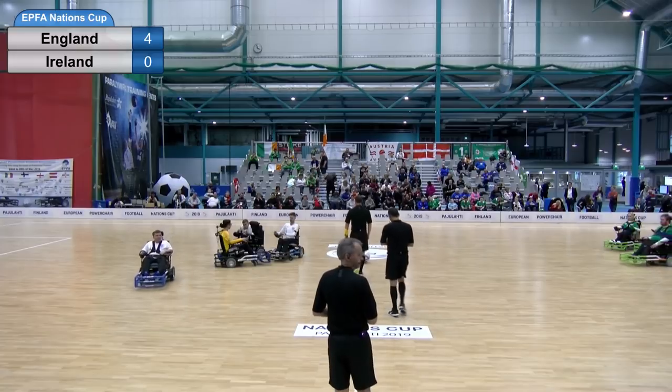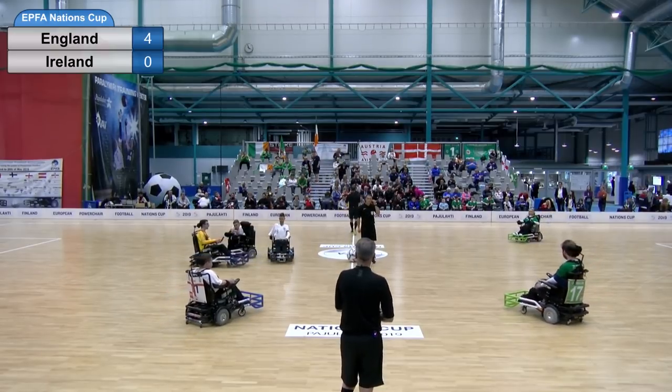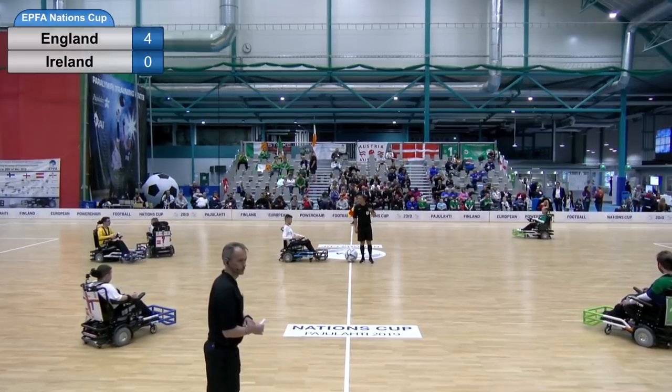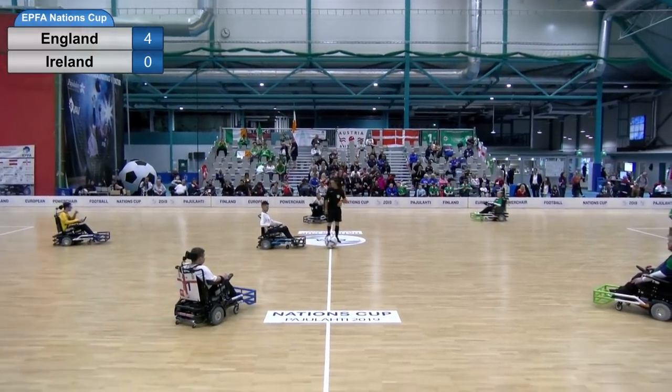Welcome back, ladies and gentlemen. Second half about to begin. England up 4-0 over Ireland. Ireland trying to figure out how to crack the English defense. They've been unsuccessful so far, but let's see if they make any adjustments that can get them a much-needed goal here in the second half.